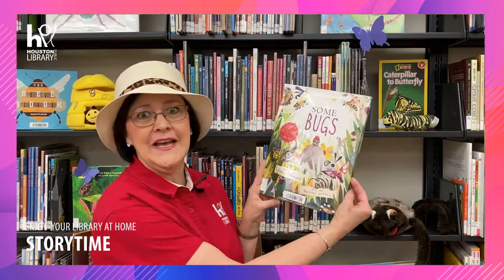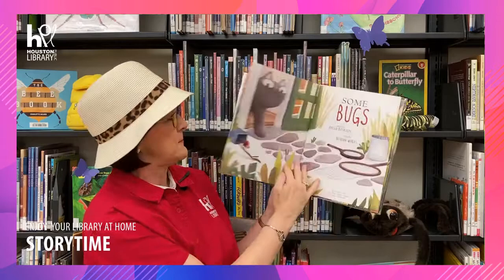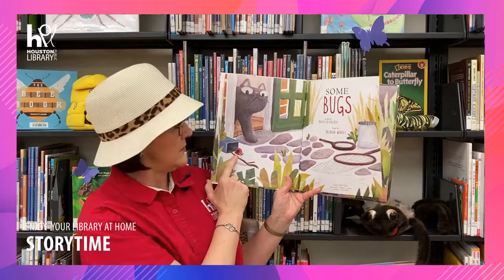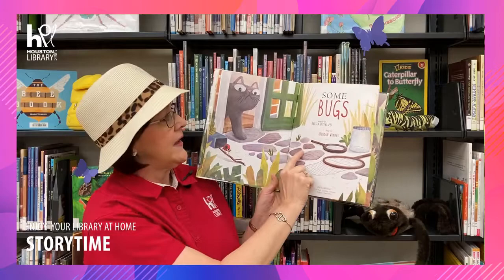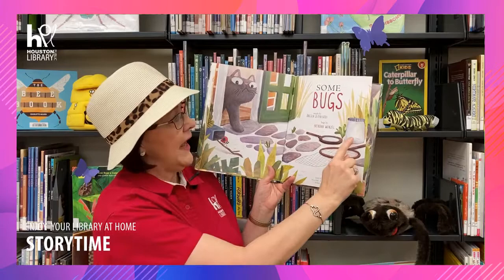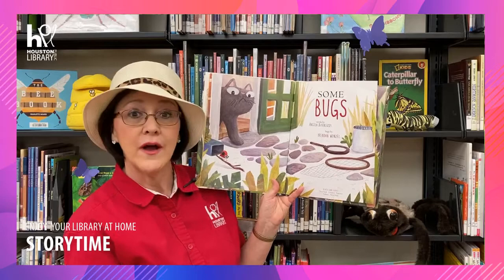Some bugs. Let's look here. Oh, look, it looks like the cat's going to join us on our adventure today, along with the ladybug. She wants to go exploring too. Let's see, it looks like we've got some good scientists because they're bringing their magnifying glass, because bugs can be small. A net in case they want to catch one to observe, and a jar with holes in it so they can keep the bug safe while they watch it before they let it go.